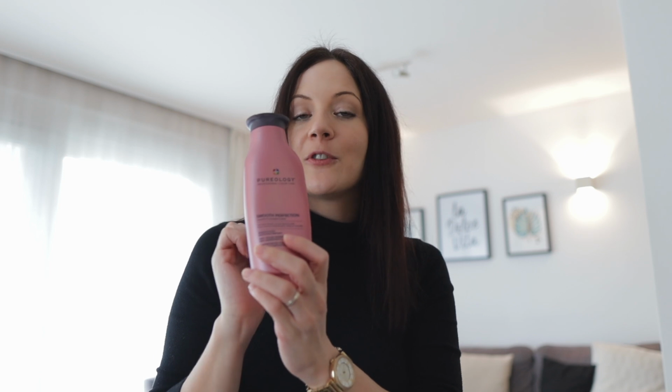So this one is one of the best shampoos I ever tried, but again, it's nothing special and I still want to experiment. So if you have any suggestions of any shampoos that really change your hair, leave me a comment down below. But yeah, this one is for me in the medium.